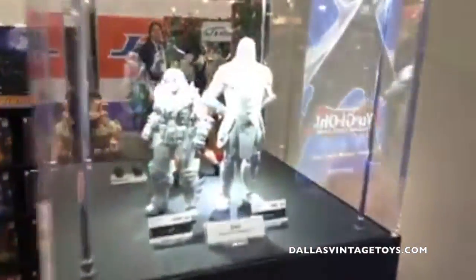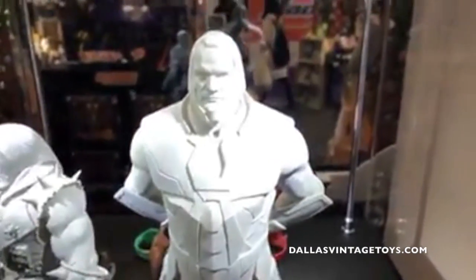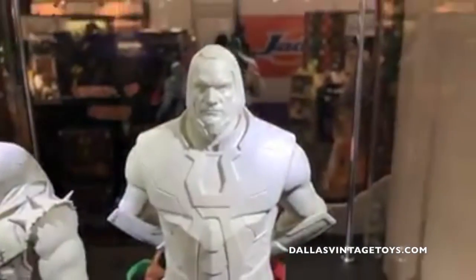And then finally, we have over here Darkseid and Lobo from the Injustice video games. These are just prototypes right now, so that's why they're gray, and they will be action figures.